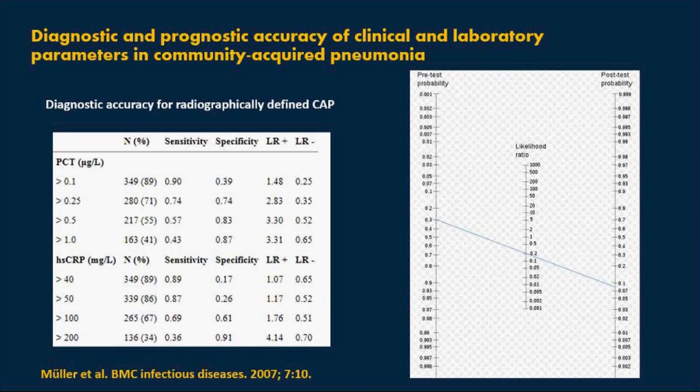Let's say that you have another patient presenting with infiltrates and respiratory symptoms. You suspect a probability of pneumonia at 70%. And then you measure the procalcitonin, it's above 1, so that's associated with a positive likelihood ratio of 3.3. So that would increase your post-test probability from 70% to almost 90%. And that's how we should use procalcitonin. So it should be used as an adjunctive to your clinical judgment and other lab markers. But by itself, it's not 100% accurate in ruling in or ruling out bacterial infection.